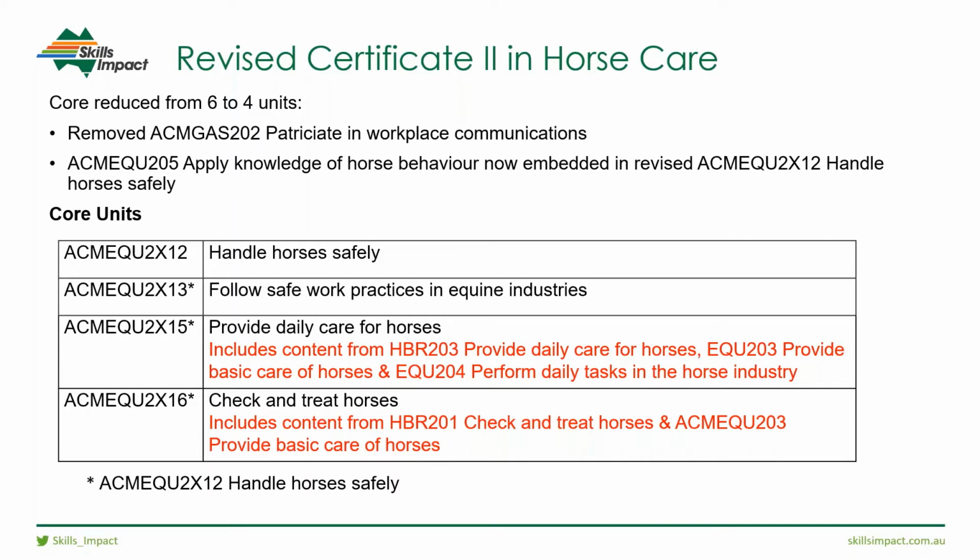There's a provide daily care for horses unit. This is basically a merge of 3 existing units. There's an HBR horse breeding provide daily care unit. That's been the shell for this unit. There's an EQU equine 203 provide basic care for horses, and there's an EQU perform daily tasks. So we've created a quite robust daily care unit. The same thing has happened in the next unit, check and treat horses. The old HBR check and treat horses has had the EQU provide basic care for horses merged into it. And you can see the prerequisite for those 2 bottom units is handle horses. So we'll just move on, please, Lucinda.